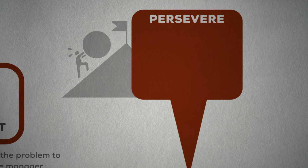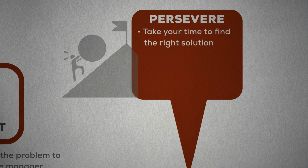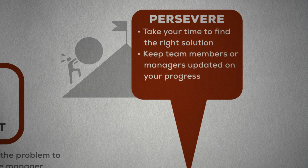Don't be disheartened if you're unable to solve the problem as quickly as you would like to. Taking your time to find the right solution when you can is always preferable to jumping to conclusions or rushing into making decisions. Just remember to keep those who need to know, like your team members or your line managers, updated in terms of your progress, and to manage their expectations throughout the problem-solving process.